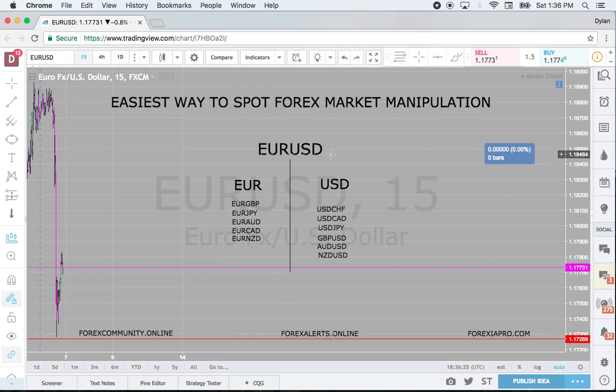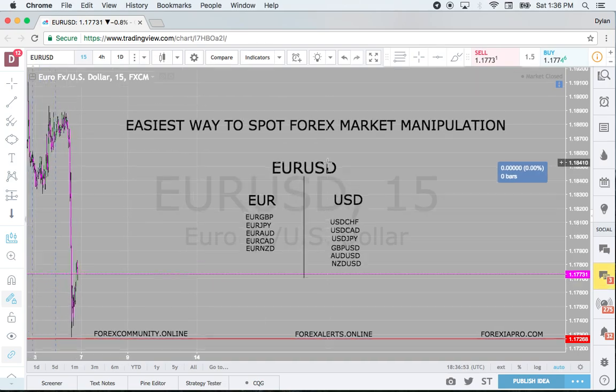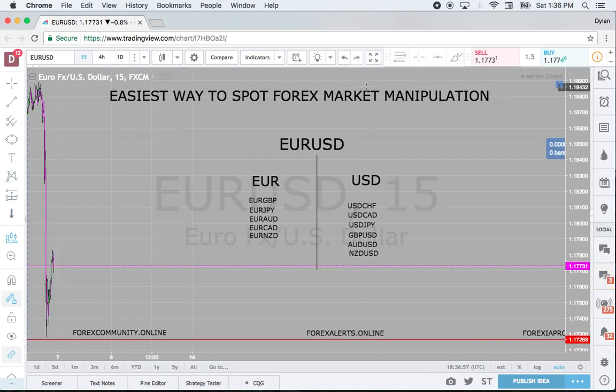Each currency pair is made up of two different currencies, correct? So the euro US dollar is made up of the euro and then the US dollar. So there's the base and the quote. If we want to have a greater understanding of the euro US dollar, we're not just going to analyze the euro US dollar, and we're not just going to analyze the euro pairs. We are going to understand the euro US dollar by analyzing all pairs related to the euro and the US dollar.